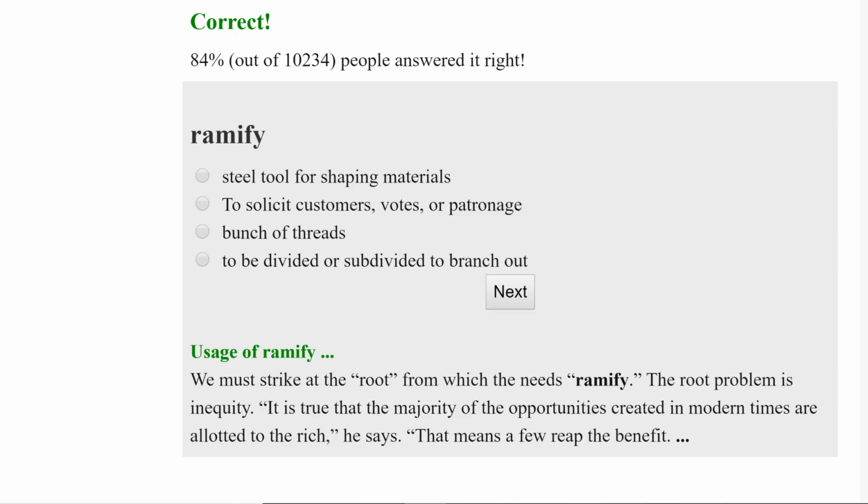To ramify. That, I believe, is the consequences, like the ramifications are the consequences of your actions. Bunch of threads, to be divided. I think we've found the first word that I don't know. I knew that ramifications meant consequences, but ramify sounds almost like a verb, doesn't it? To solicit customers, votes? I don't think so. To be divided, maybe? A bunch of threads doesn't sound like a noun. Steel tool, I don't think so. I have never heard of ramify meaning to be divided, but that's my best guess. Did I get it right?